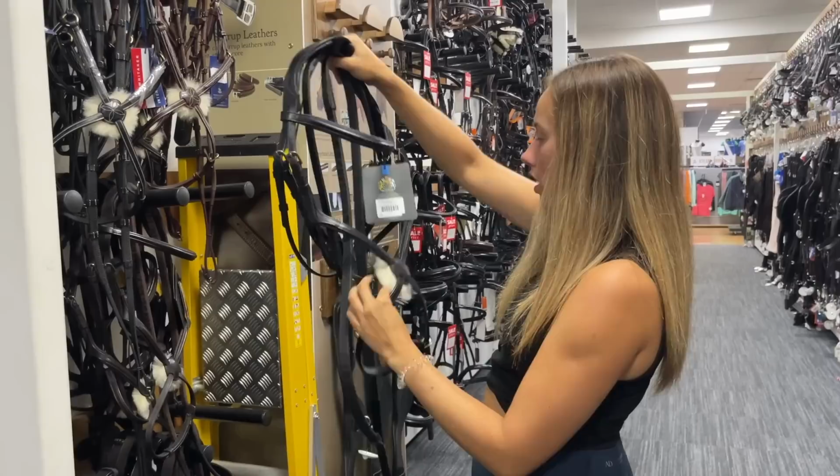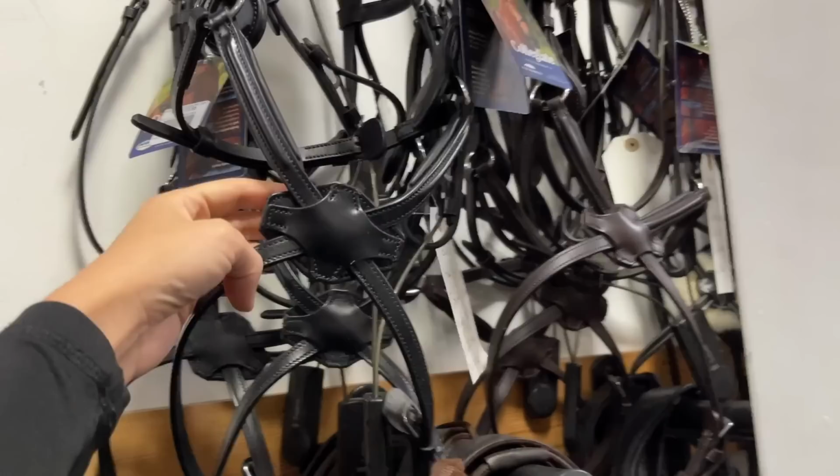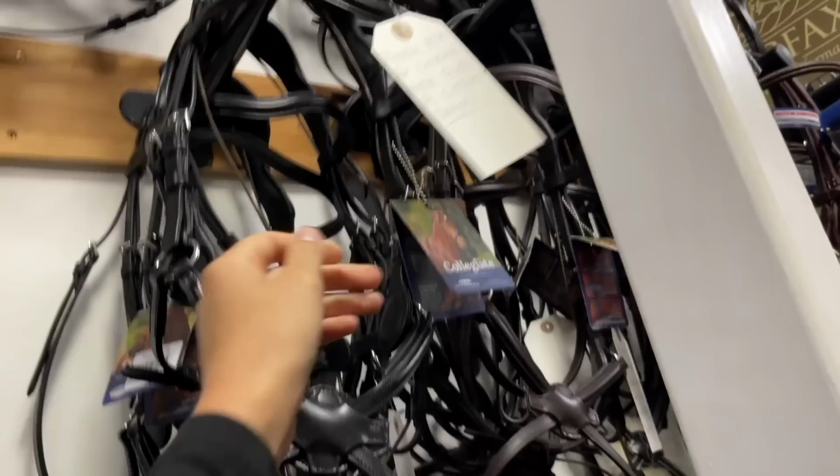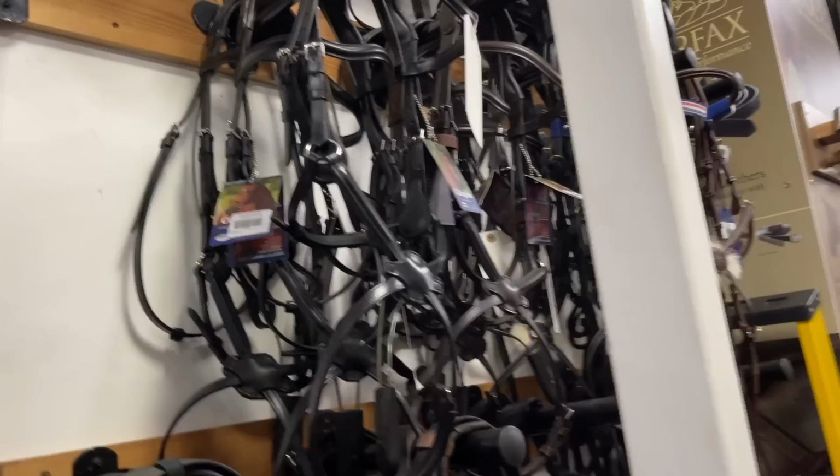It's quite nice. There was the Collegiate one as well. Oh, wait, this. It's got Velcro. I think it was this one. Oh, please ask for the nose pads. Oh, I think they've taken them off. So that does have the fluff on it, but you have to get it from customer service, I guess. Okay.